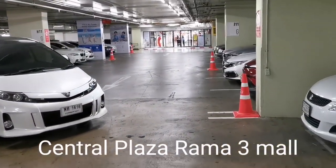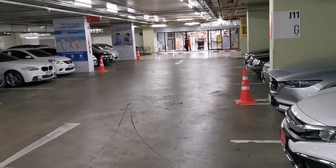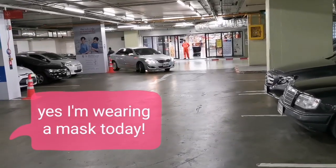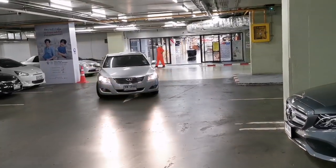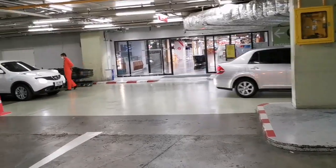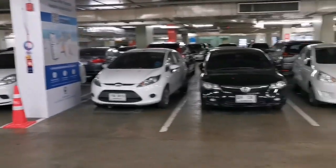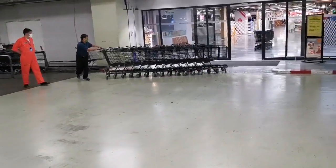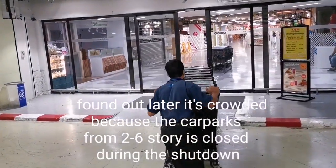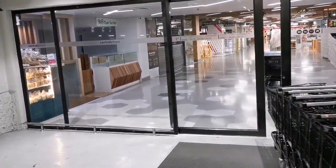Now I am in the car park of Central Plaza, Rama 3 branch. And yes, I'm wearing a mask. I just want to see what's the situation in this mall and what are they doing to stop people from going in or not. There's still a lot of cars in this car park, but this car park is usually reserved for people who want to park for 2 hours or less. So today they didn't even bother to give me a ticket. So let's help this guy go in.